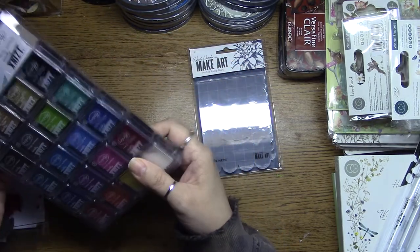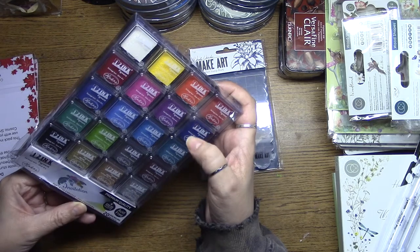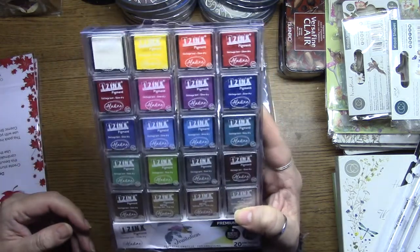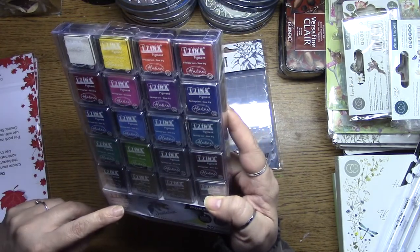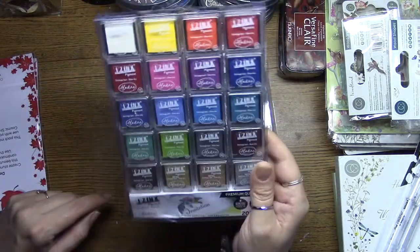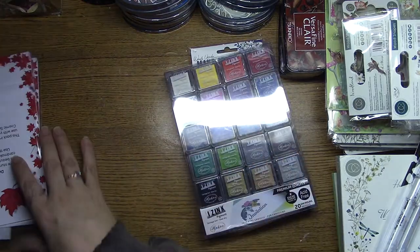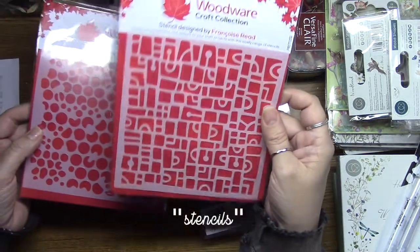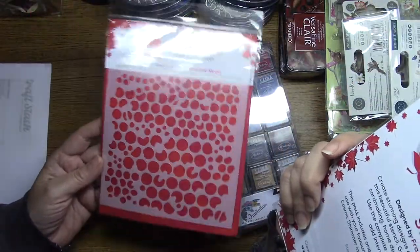these little inks. This is the Izink pigment. So these bring 20 inks. And I just want to see if they're good. I purchased that. And then I also purchased these 2 stamps. This one. And this one.